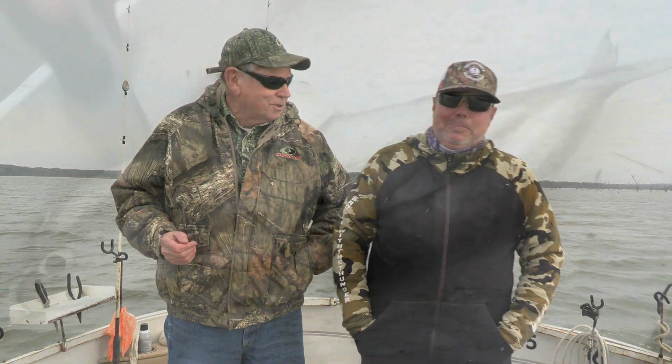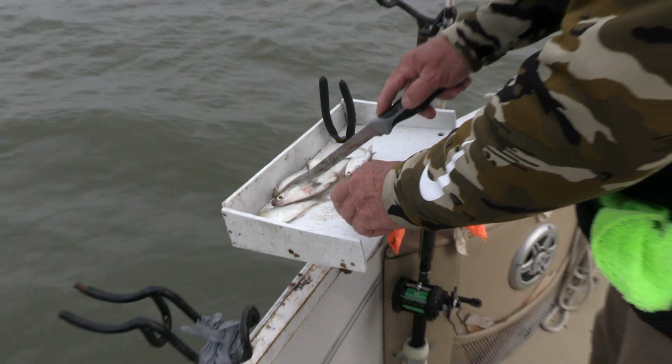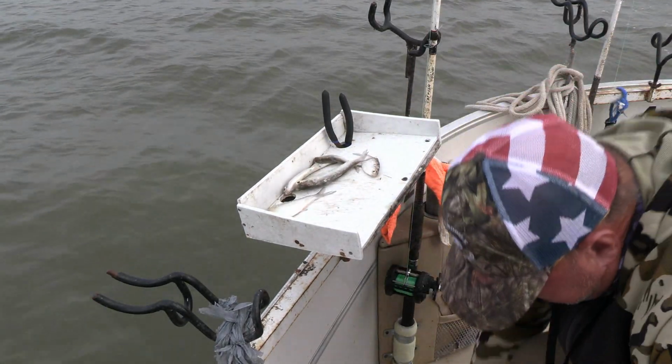Well, let's go catch some fish. What do we say? What we've got here today is some shad. These are threadfins, maybe a gizzard there, but it doesn't really matter. What I like to do is cut them up.